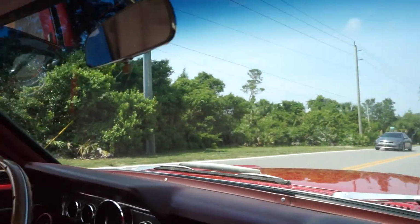Once we get up here and clear the traffic light, we'll run it through a couple gears. Get it up to, you know, 50, 55, 60 miles per hour. Not going to get crazy with it.